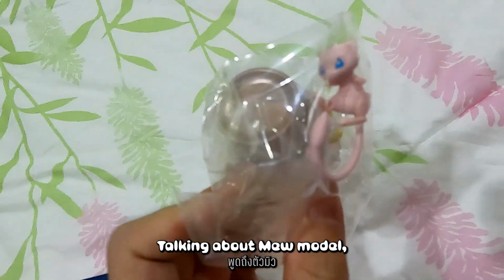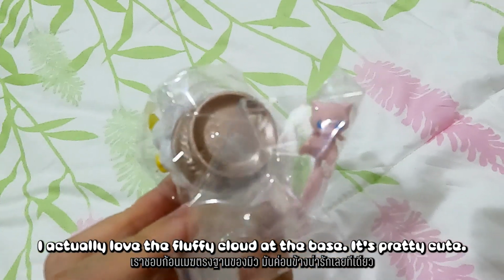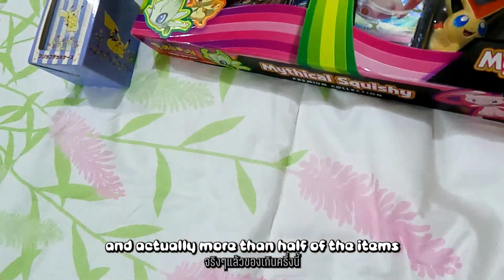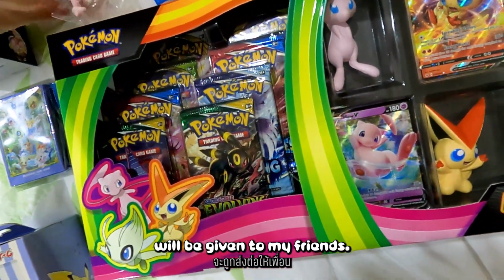Talking about Mew's model, I actually love the fluffy cloud at the base. It's pretty cute. And here are all the items that I have unboxed. And actually, more than half of the items will be given to my friend.